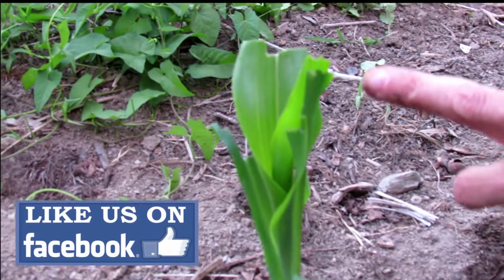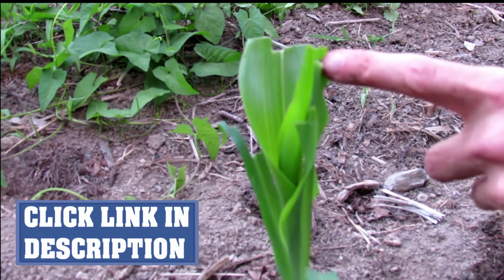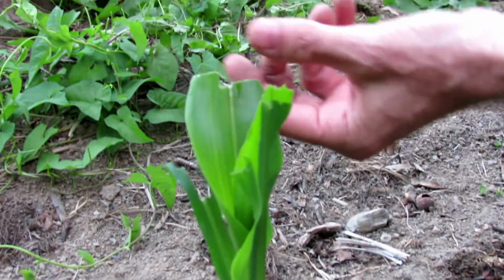Now I'm inspecting some of the damage. This is a corn plant that has been chomped. This is new. That wasn't there yesterday. You can see the leaves. Here's a good leaf, and here's a leaf that's been chomped. This was actually a big leaf.